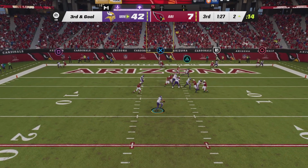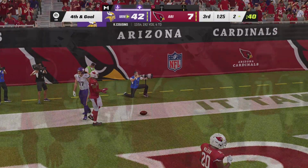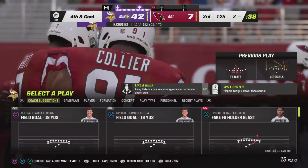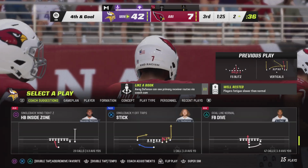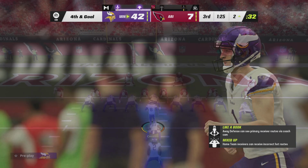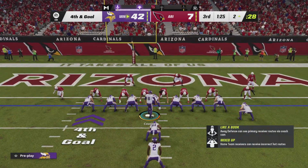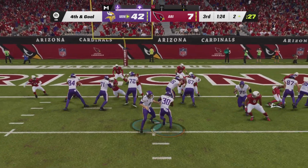Throwing, Cousins. And that's going to be knocked away in the end zone. It's incomplete. So it's been a long drive. They've held the ball for quite a while. Now what do you do here? Well, to me, at this stage, after this drive, this close to the goal line, 3 points would be a letdown. I'm going for it here.